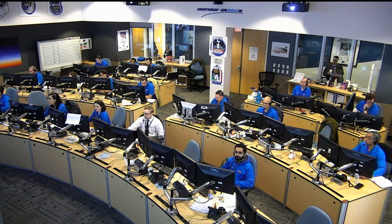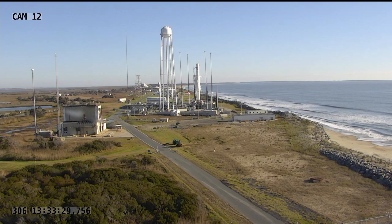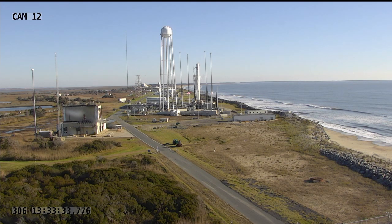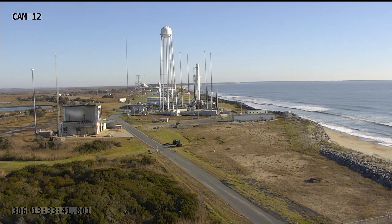It's a special time for the International Space Station. On October 31st, the three-member Expedition 1 crew of William Shepherd, Yuri Gidzenko, and Sergei Krikalev launched to the International Space Station. And on this day, 19 years ago, they arrived, beginning 19 years of continuous human presence in space.